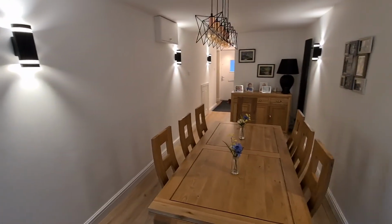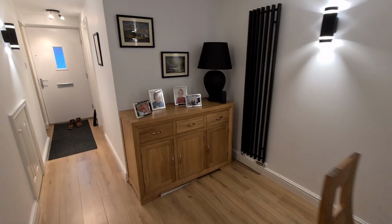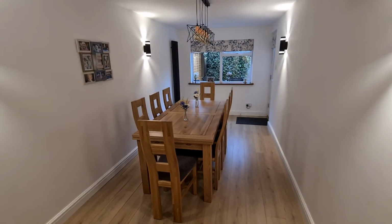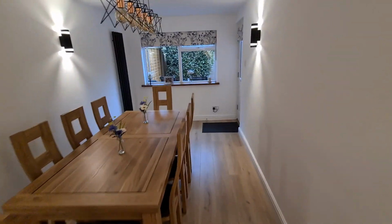And now you've got an excellent bit of space here for family dining, for adventures, fun, kids' room, whatever you want to use it for. But you do have that option here to do so. But I mean, if you have a look there, that table and chairs, it's an 8-seater. It is an extendable table. There's plenty of room for it out there if you pulled it all out as well.